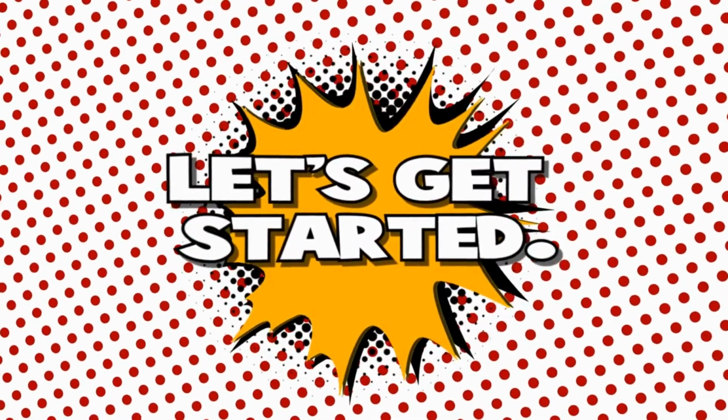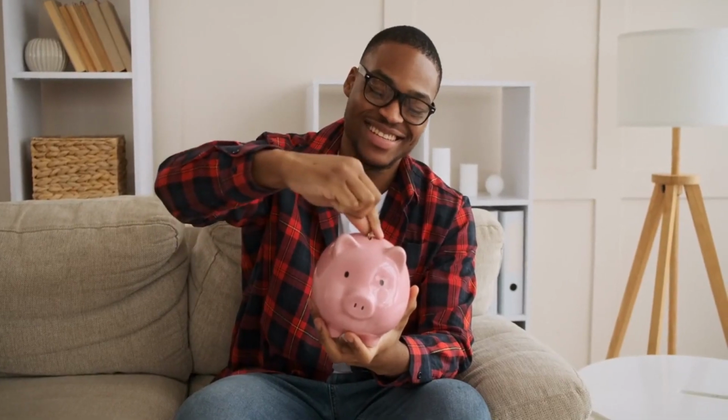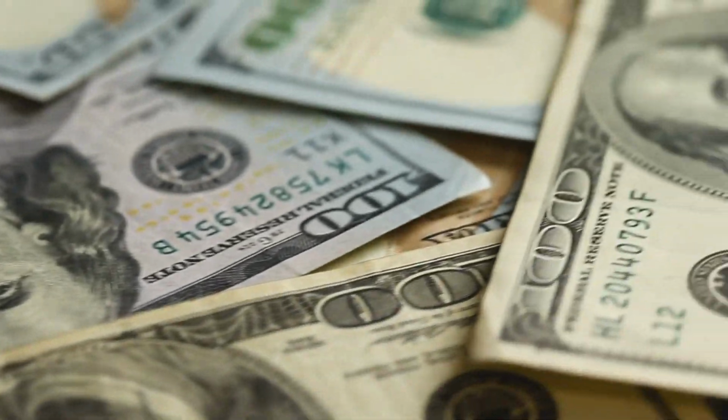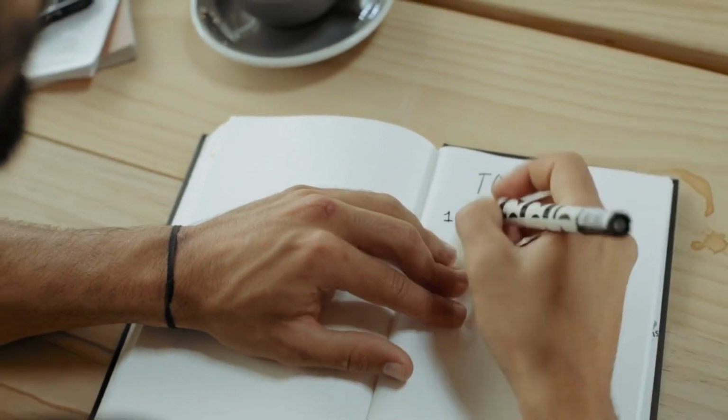Let's get started. The foundation of growing your savings starts with understanding its importance. By saving money consistently, you're not only securing a financial safety net, but also developing critical life skills such as delayed gratification and financial responsibility. Setting clear savings goals is the first step in this process.